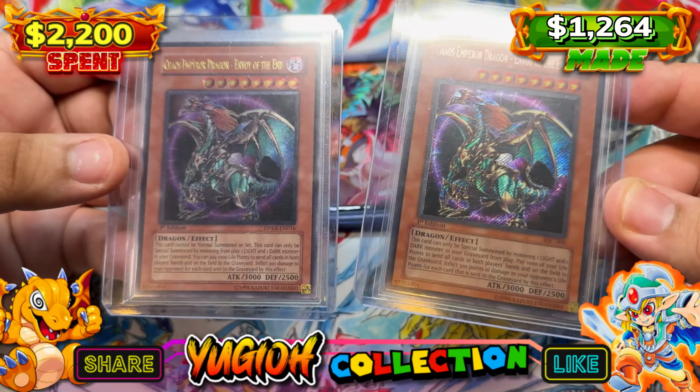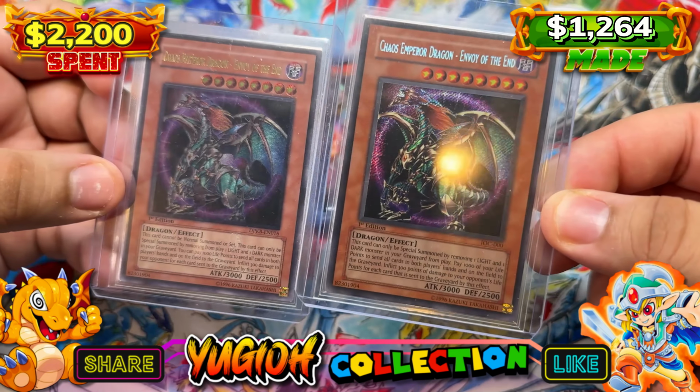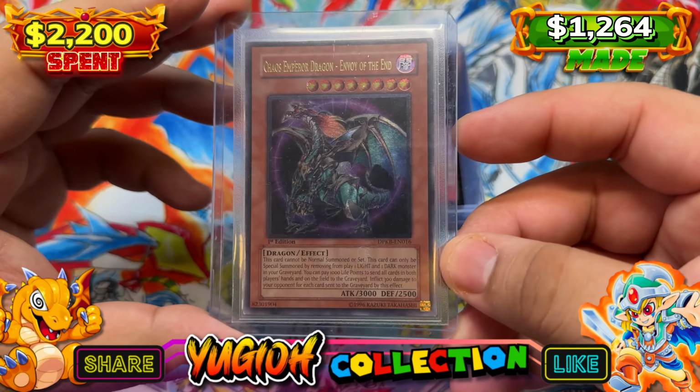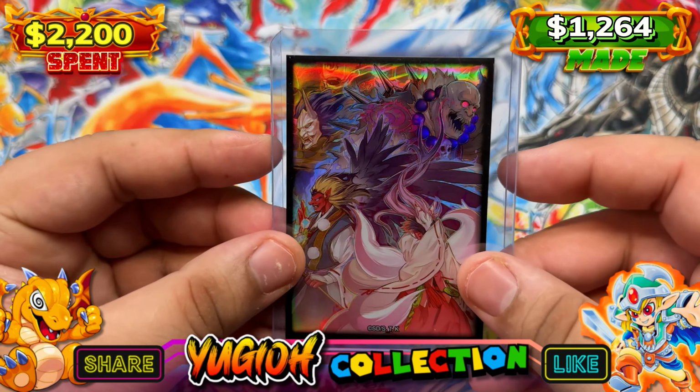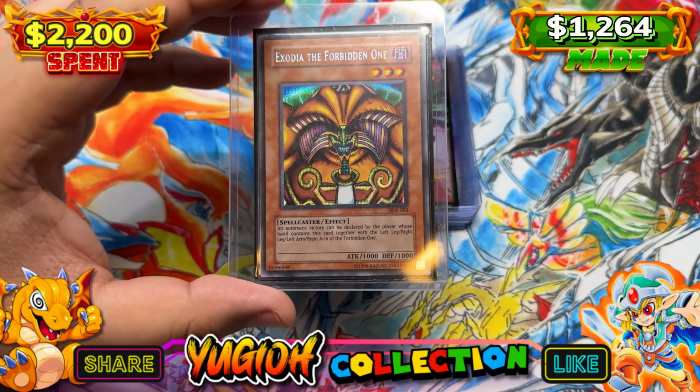I'm leaning towards the Ultimate Rare, but the Secret Rare just looks so good too. This is worth more because this is the original printing, but this is the higher rarity version, which is absolutely just gorgeous. For our third card, we have, there we go, Exodia, the Forbidden One.